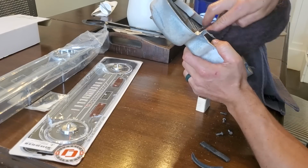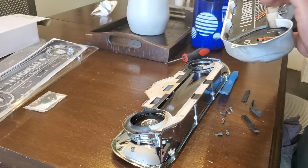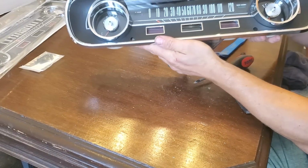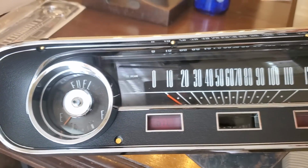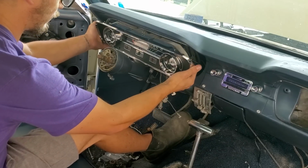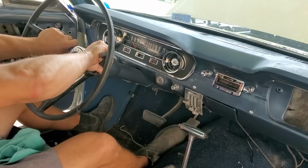My gauges tested okay, so I replaced the front fascia and plastic, and they looked basically brand new. So really excited about that. It only costs, I don't know, I'll put it in the corner, but I think it's $40 or $50, and that made the gauges look brand new, and it really kind of pulled everything together in the interior. So we installed those back in there and put the steering wheel back on, and now the interior really was starting to feel complete. It was starting to feel like a finished car, at least from the inside.